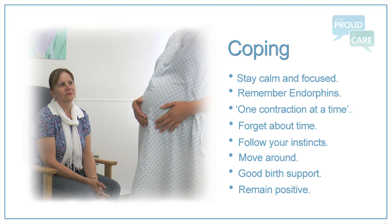Staying calm and doing your deep breathing is really important during your contractions, as you need to provide the baby and the uterus with oxygen. Build up your endorphins, which are natural painkillers, and oxytocin, the hormone that will get you through the labour. Take each contraction as it comes and forget about the time.